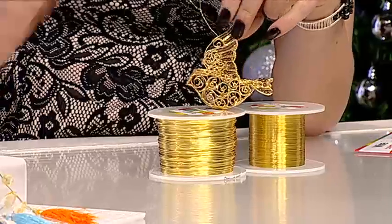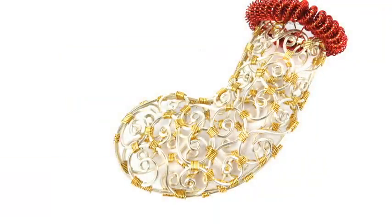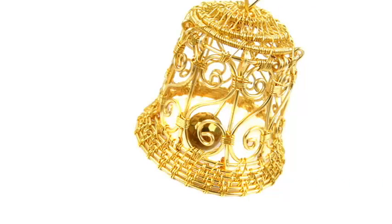It has got gold in it, the stocking, if you want to create, just like Alison did. Oh, it's got gold and silver, has it? Oh, that's lovely. It's silver thick wire, gold detail wire. And the bell is all gold. Isn't that wonderful?